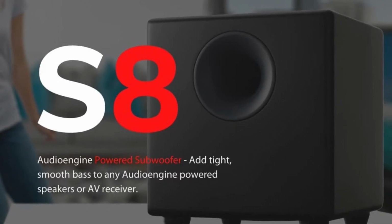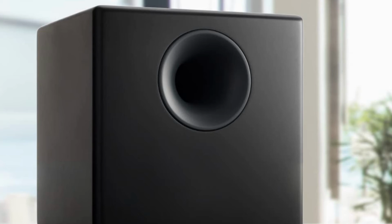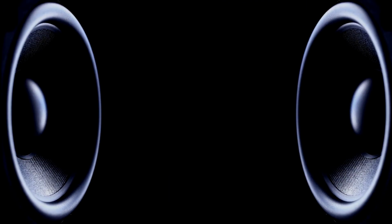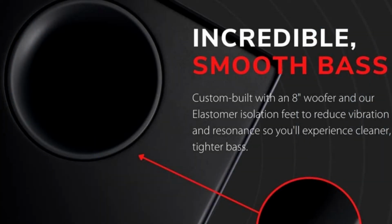Inputs are simple RCA and mini jacks, but this isn't the only way you can get audio playing through this sub, as a wireless adapter is also available. The design has a hand-finished look with a cabinet at the very front of the sub. It's versatile and sounds good with music as well as in a home theater. 125W of RMS is plenty for most home systems. The perfect cube design means this option is 11.25 by 11.25 by 11.25 inches.